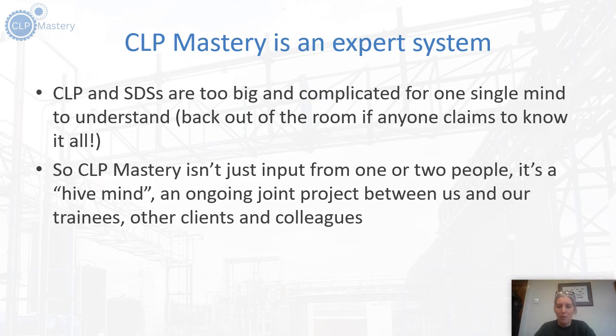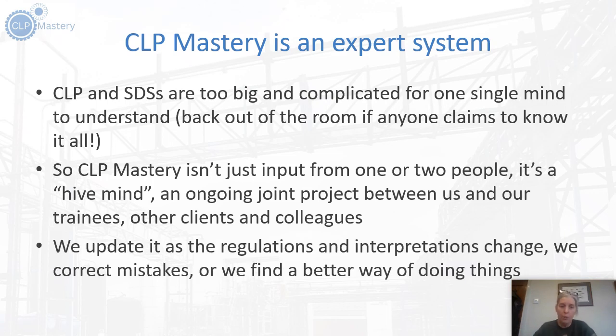Anyway, CLP Mastery isn't just input from 1 or 2 people. It's kind of a hive mind. It's an ongoing joint project between us and our trainees and other clients and colleagues. It's been updated over the years so many times. We update it as the regulations and interpretations change. We correct our mistakes, or we find a better way of doing things. So we learn as much as our trainees very often, and we keep developing it over time.